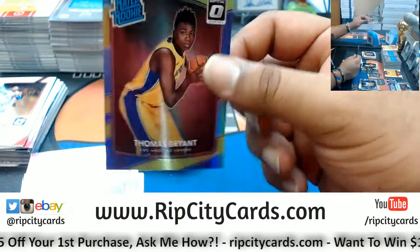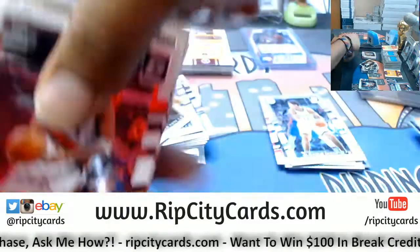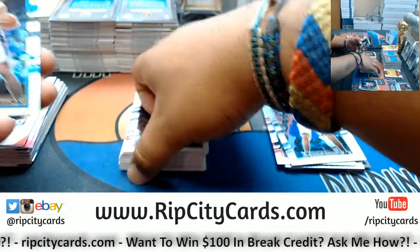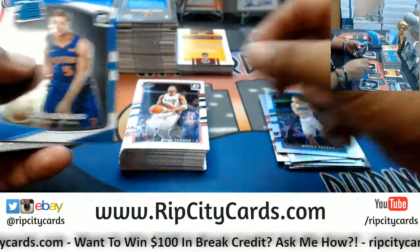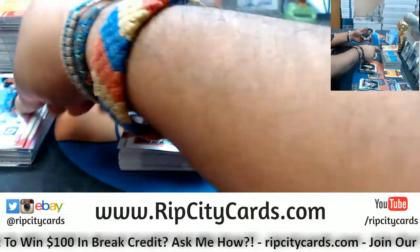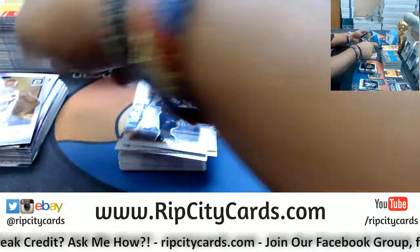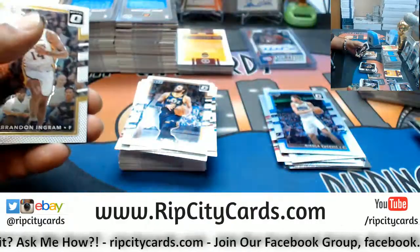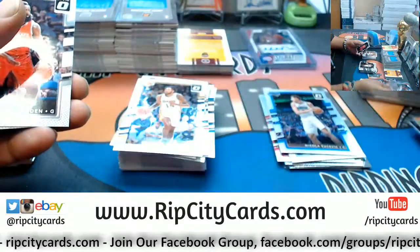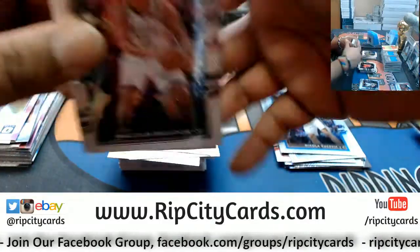Thomas Bryant Lakers rated rookie. That's a number to 175. Nikola Vucevic Magic Refractor. Luke Kennard Pistons rated rookie. Sharif Abdul-Rahim Grizzlies insert. The champ is here. Ray Allen Heat insert. Sterling Brown Bucks rated rookie. Sean Marion insert. Mavs. De'Aaron Fox rated rookie. Kings. Wilt the Stilt Lakers insert.